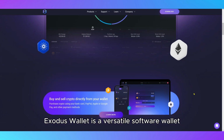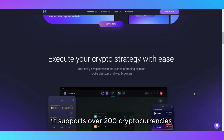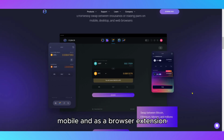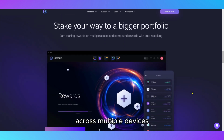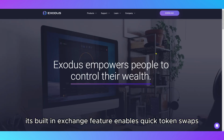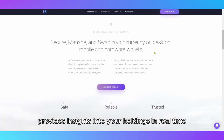Exodus Wallet is a versatile software wallet designed for convenience and ease of use. It supports over 200 cryptocurrencies, making it an excellent choice for users who manage diverse portfolios. Exodus is available on desktop, mobile, and as a browser extension, offering flexibility for managing crypto assets across multiple devices. Its built-in exchange feature enables quick token swaps directly within the app, while the intuitive portfolio tracker provides insights into your holdings in real time.